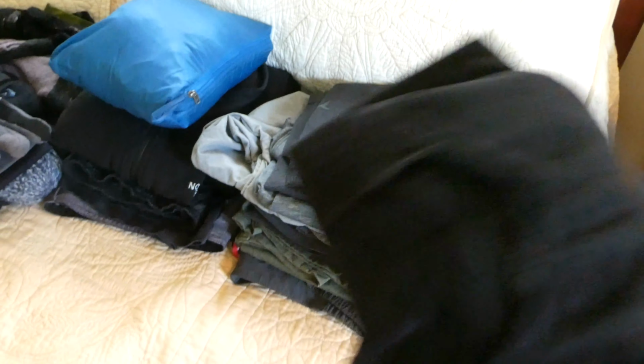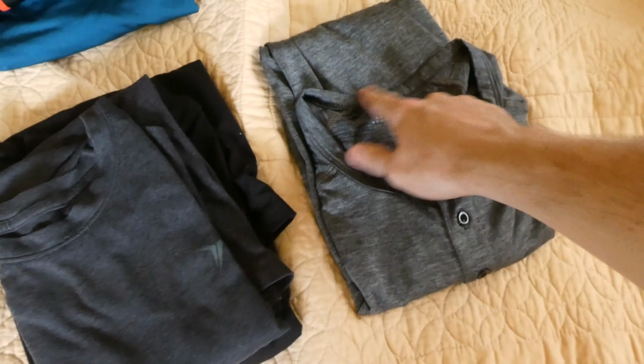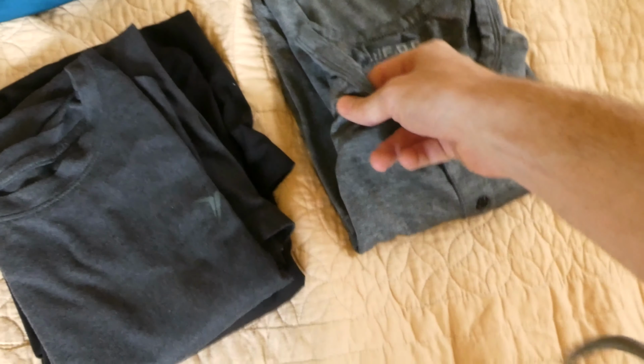This is sort of my hot shirt. So I got a couple of these. These are real soft. Got two of those. So these are both short sleeve. I got a gray and a black. Long sleeve, so lighter gray long sleeve, same material though, real silky as well.